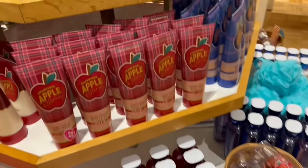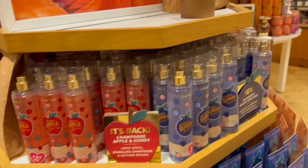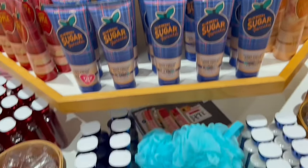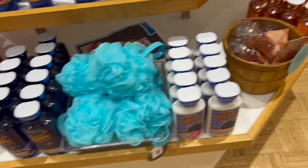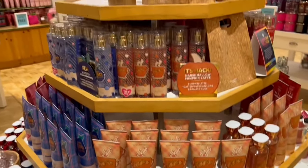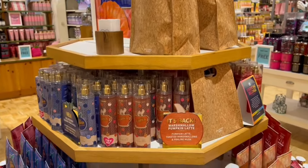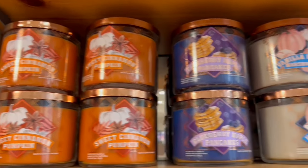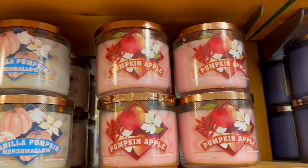And what is your favorite Bath & Body Works scent? Let me know in the comments down below. My favorite Bath & Body Works scent of all time is a scent called Dark Kiss. And my favorite fall scent is Pumpkin Pecan Waffles. And here's some more of the fall candles.